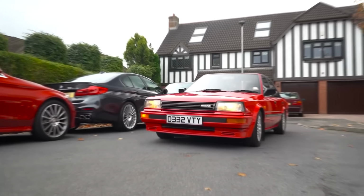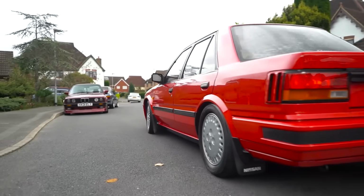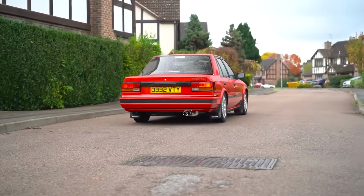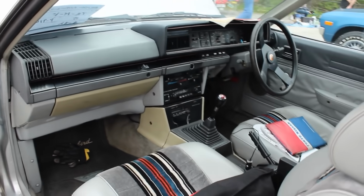every sense. The real strength of the Bluebird was in its driving experience. It had a balanced, solid feel on the road, while still offering a comfortable ride. However, its underwhelming reputation and somewhat plain interior kept it from being recognized as the performance car it truly was.